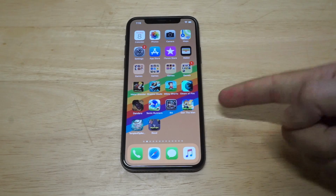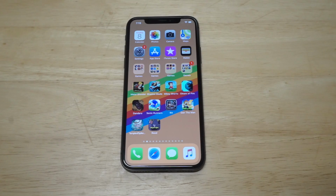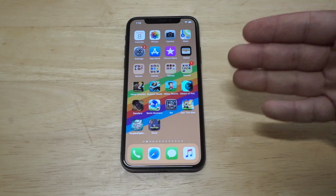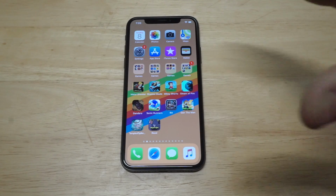It's been my gaming phone, as you can see on the channel. If you go back and watch any videos, it's got some great speed on it. Aesthetically, it's really nice. It is slippery, but like I said, it just holds up really well. And it's just an awesome, awesome phone.